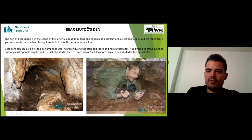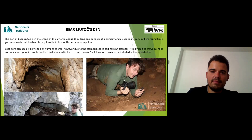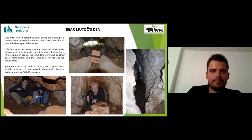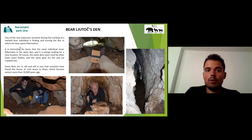Here is my friend Peter, as you can see, taking the measurements of the den, photos, for research. Here is how it looks from inside and from outside. Some dens are so old, and still in use by bears, that scientists have found the bones of ancient cave bears in them, which became extinct more than 10,000 years ago, which is really amazing. What is also interesting is that the same individual bears never hibernate in the same den; they are always looking for a new location.